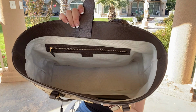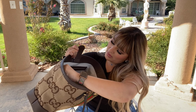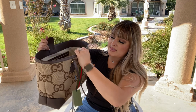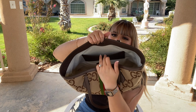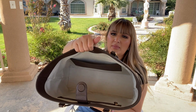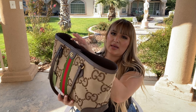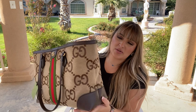It just has like a nice zipper up here. Yep, very nice zipper. And then on this side is just a pocket, just kind of like a flappy pocket. There's nothing that really closes it, so if you have too much in there, it is going to stay open, but it looks just like this. And then you just close it just like so. It is beautiful. I absolutely love it.